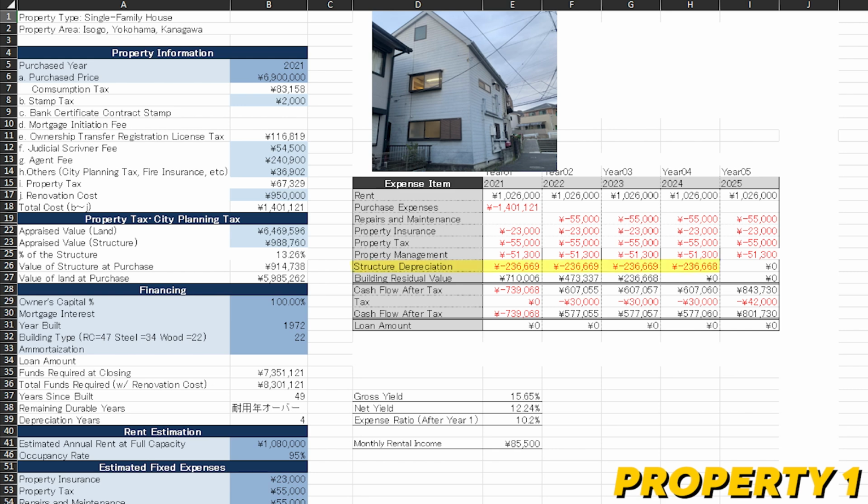Depreciation of the structure is taken into account until year 4 because this is a wooden structural property that's older than 22 years old. So the depreciation span is 4 years. The gross yield is 15.7% and the net yield is about 12%. I'm telling you, it's possible to find something like this within 30 minutes from the center of Yokohama, one of the most desirable cities in Japan.